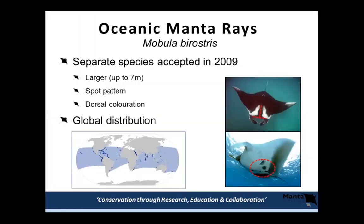The 2 species of manta rays were only distinguished and separated into 2 unique species back in 2009, so just over 10 years ago. It goes to show how little we really know about manta rays and how new all of this information is to science.